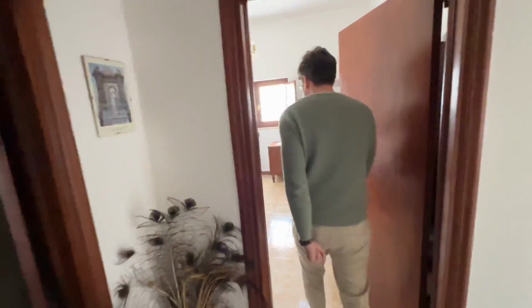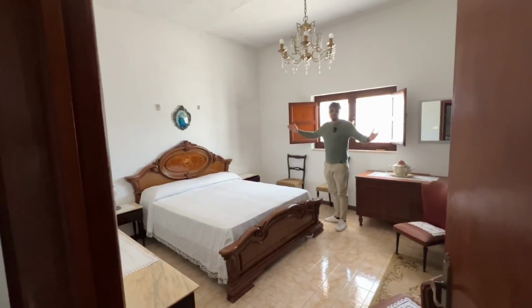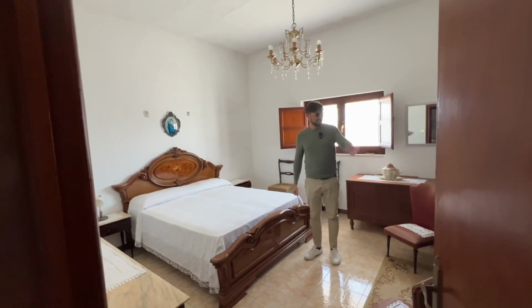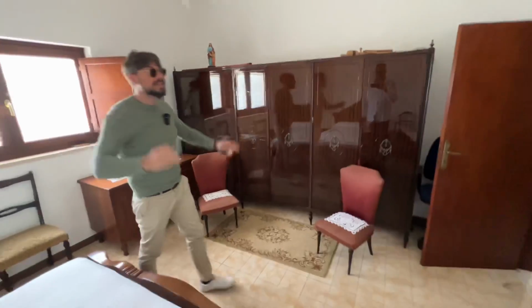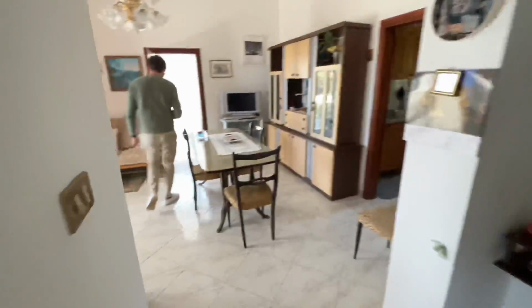And then finally, you can see the master bedroom. This is a huge bedroom here, so it's a really good sized property, and lots of space again for storage. Maybe I'll just show you the kind of storage space you have in this room as well, and then decent sized ceilings. So we'll go back outside because I do want to take you a little bit around the property as well.